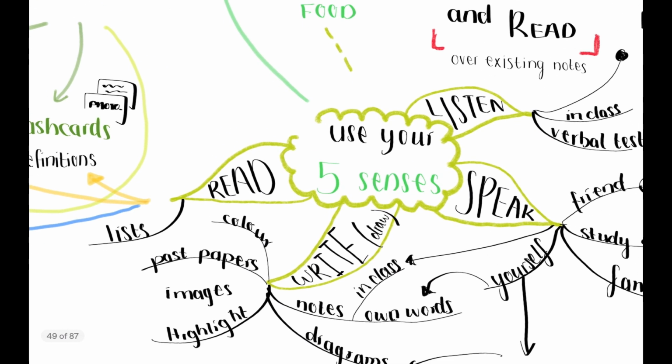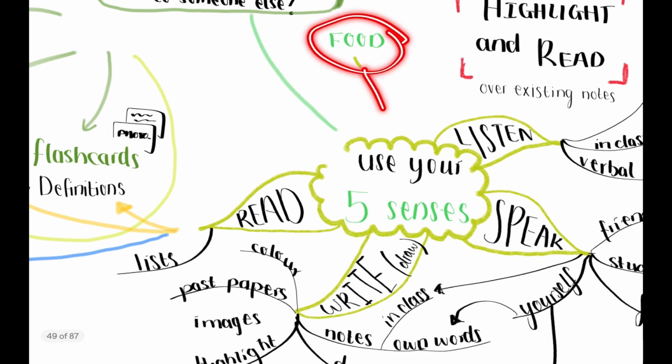All right, I've got this over here, food, because that technically would be part of your taste sense. And whilst food has nothing much to do with studying, it is very important that you have some food and snacks, or even at least just some water nearby, because studying does take energy. It does use energy from your brain, and you will have to feed yourself again to keep the pace of studying up. If you do not eat, you will not be able to study as efficiently as possible. Doesn't mean you can't study, but your studying won't be as effective.